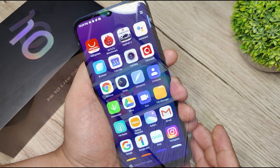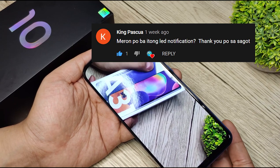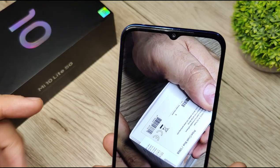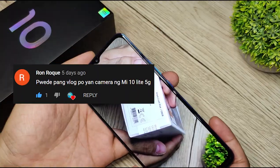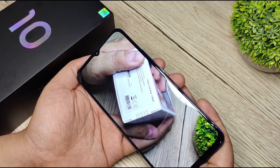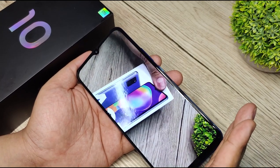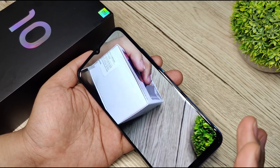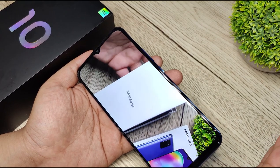Tanong ni King Pasqua, may LED notification light po ba ang ating Mi 10 Lite 5G? Yes, meron tayong LED notification at nakalagay siya somewhere here. Tanong naman ni Ron Roque, pwede bang pang-vlogging ang camera ng Mi 10 Lite 5G? As mentioned a while ago, if you're looking for a smartphone na pwedeng pang-vlogging, then this is something na pwede kong ma-recommend sa inyo guys. Okay na okay yung video quality para sa ating Mi 10 Lite 5G, and also very stabilized naman yung mga nakuha nating videos for this phone.